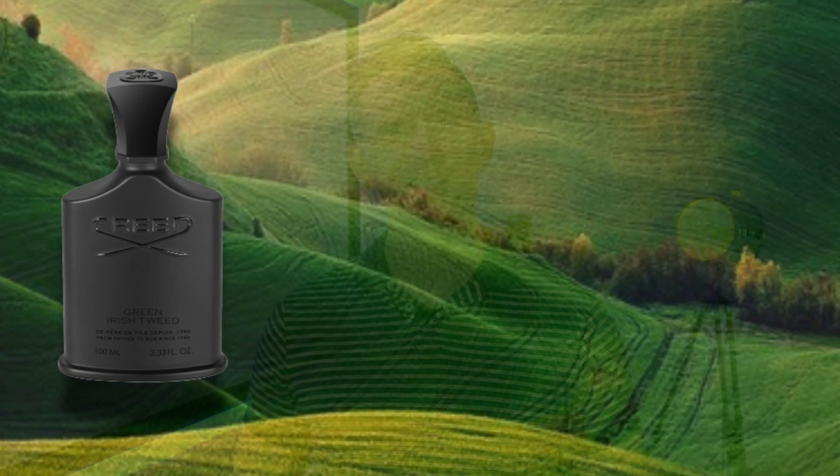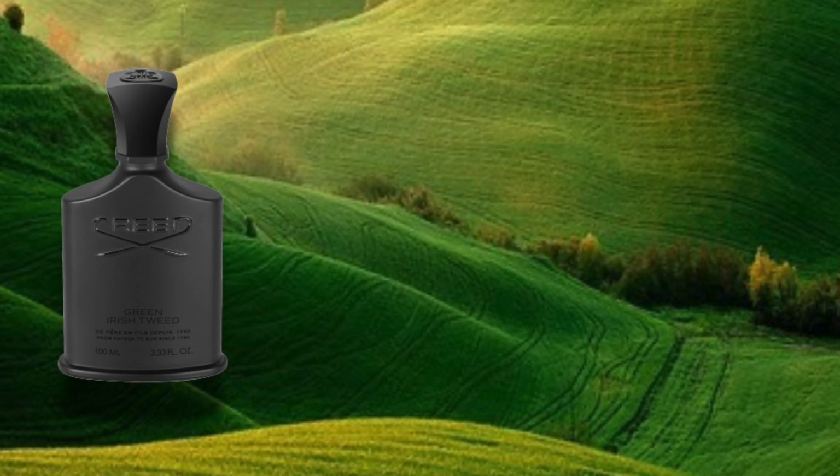Green Irish Tweed is a classic Creed fragrance. It came out way back in 1985, so it's not a new fragrance, but it's many people's signature scent. It's very popular, right up there with Creed's Aventus. And it's said to evoke the feelings and smells of walking through the Irish countryside. So, let's take a look at the notes.